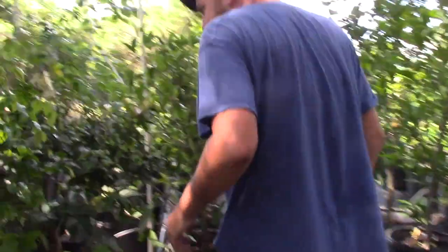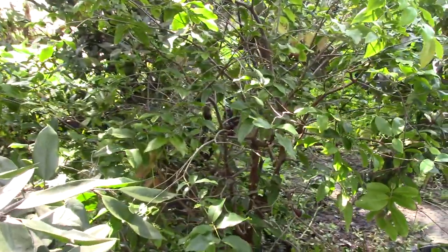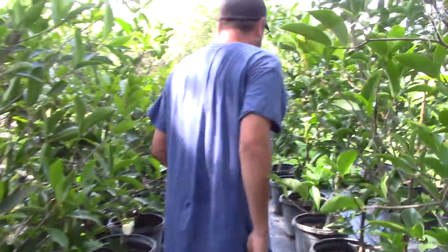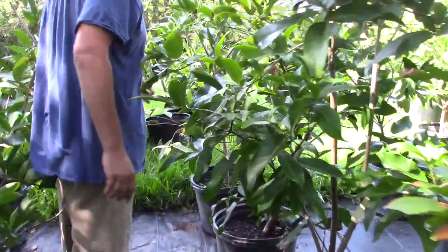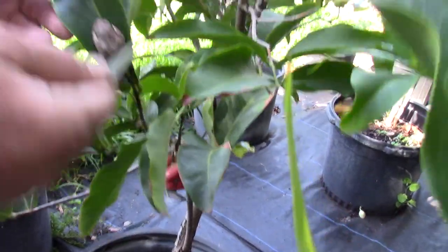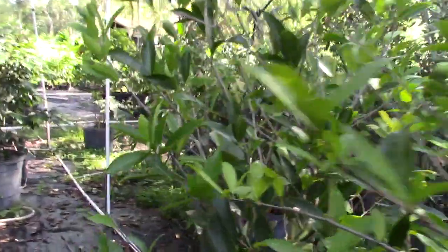There we go. There's some Jabuticabas ripening up back on here. Oh yeah, those are pretty big. Those are the hybrid red, and next to it you've got Scarlet. There we go. Some wax apples. So they grow well here, the wax apple? They do pretty good. And a little froggy taking a nap. So, some stuff from my personal collection.